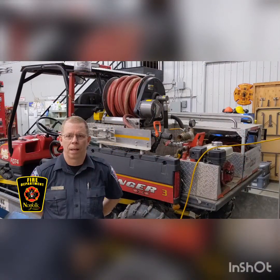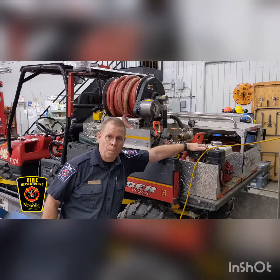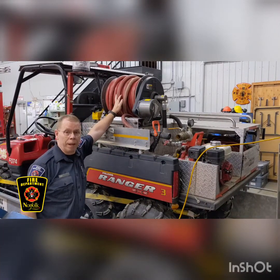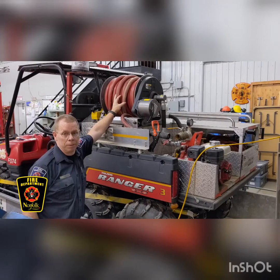Ranger 3 has a water tank on it. It's back in there, and it has a pump that will pump the water through this hose, and if we have a field fire, we can take this Ranger out into the field and put out that fire without having to drive the fire truck through the field.